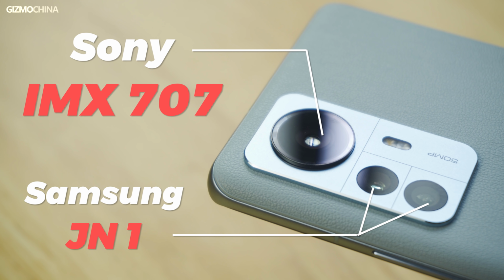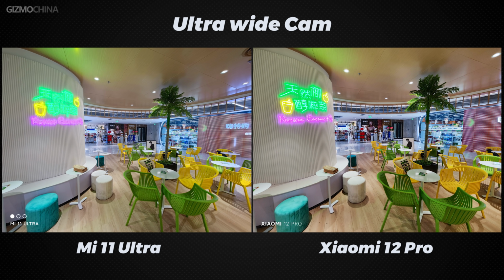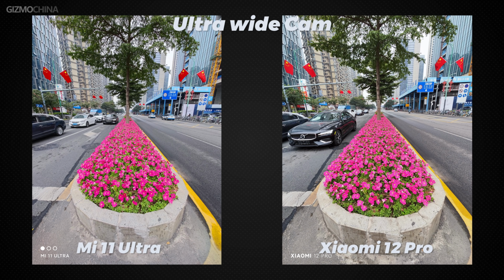The Xiaomi 12 Pro's ultra-wide camera and 2x telephoto camera sensors are both 50 megapixel JN1. Although the ultra-wide field of view is not as wide as the Mi 11 Ultra, the dynamic range is better, and the purple fringing issue and edge image quality is improved from the hardware side. The ultra-wide angle performs the same as the main camera most of the time as well.